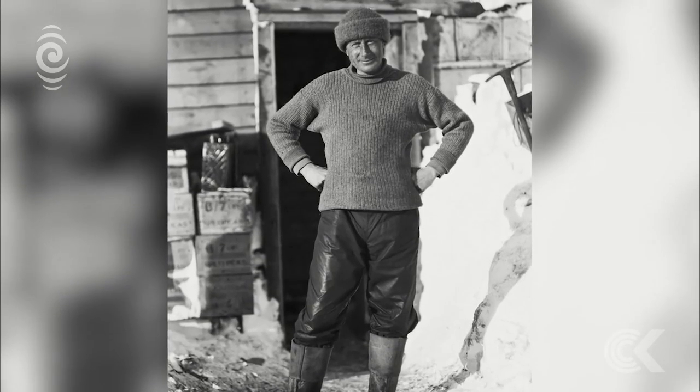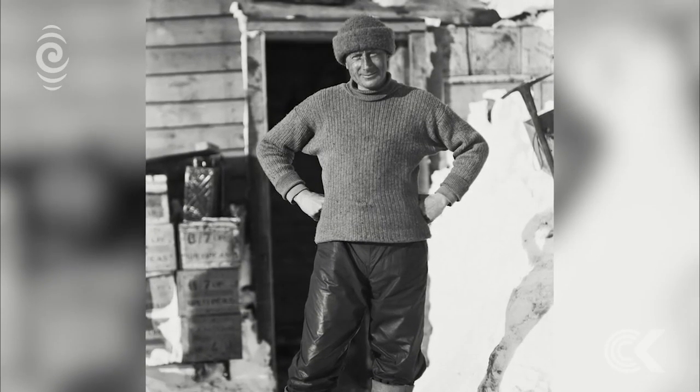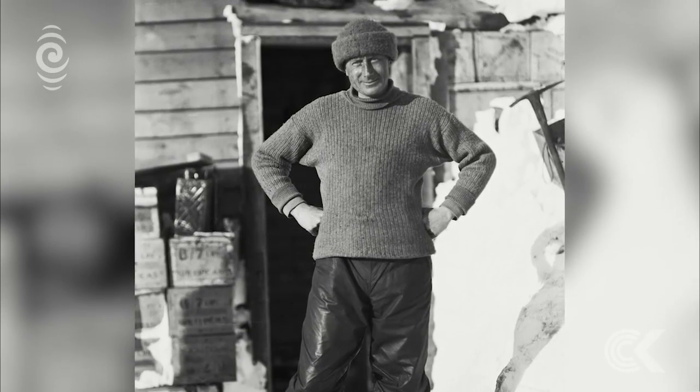Dr. Wilson accompanied Captain Scott on his second Antarctic expedition in 1911, but Ms. Jimenez says it was painted in Switzerland 11 years earlier.